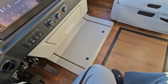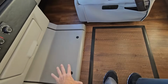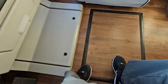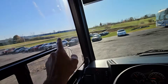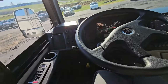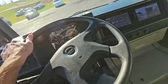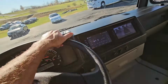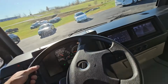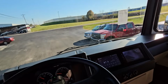And also, I'll point this out, you have a lot more walking around space here than most engine covers. They usually come out right about there, so you only usually have a tiny little area to get your feet from the seat to the floor. All right, I'm gonna go ahead and drive this thing. We'll put it in the grass over there. Park brake off. And look at that, it's a nice backup camera, very big. Well, it definitely rides a lot better than most gas units.